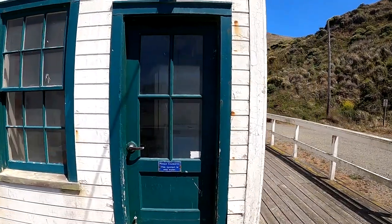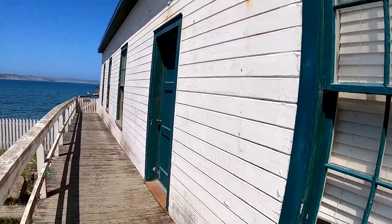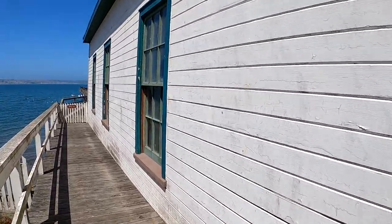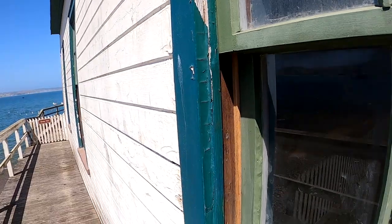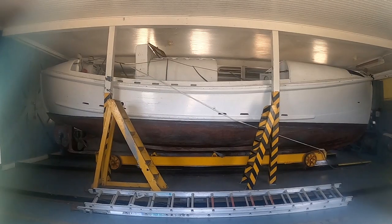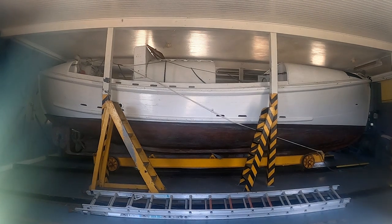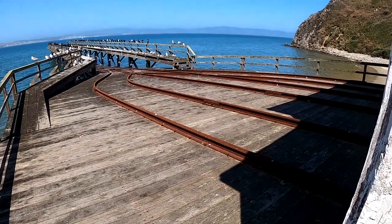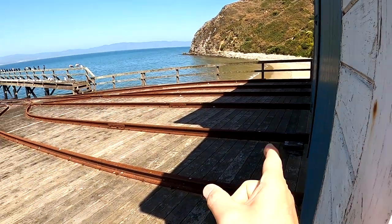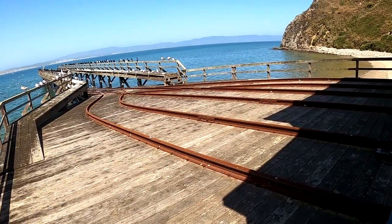See what we can see here. Probably not a lot, but we'll take a look. So this is built in 1927. It's almost 100 years old. There's something in there you can see. It's like a boat. I guess they would roll it out. They would just slide in the railroad tracks all the way down to the water so gravity could instantly launch it. Yeah, so you see here they had rails here. If someone had to be saved, they could launch it into the water really quickly.